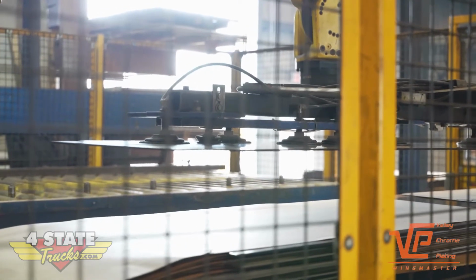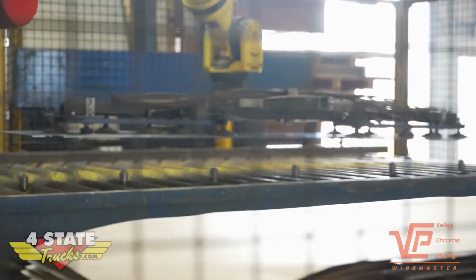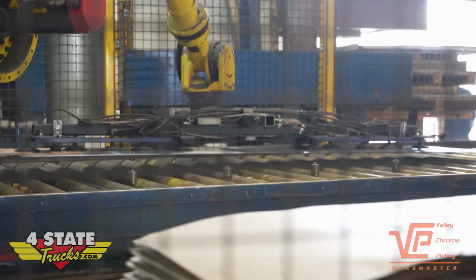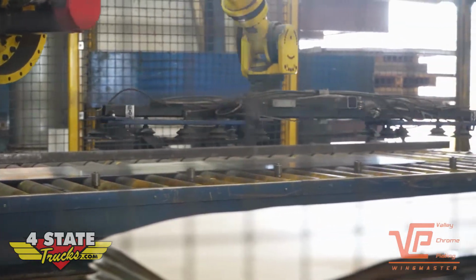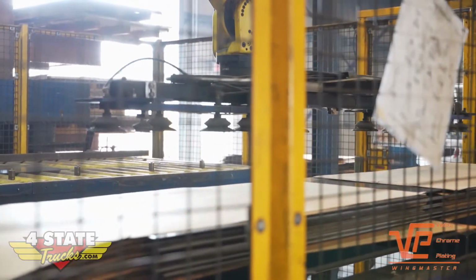We're here at the start of the polishing operation with our favorite employee, Rory the robot, and he's never missed a day of work yet, but he'll actually pick up the bumpers right here, put them on the conveyor, and from there they'll roll into the polishing equipment.